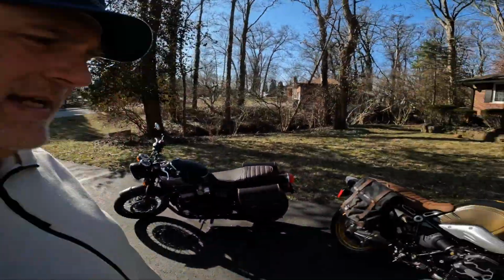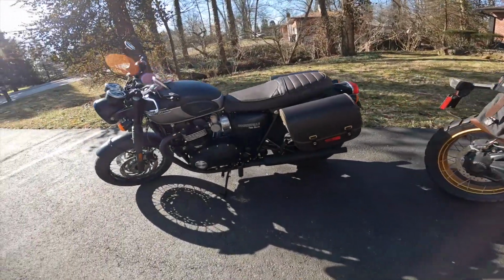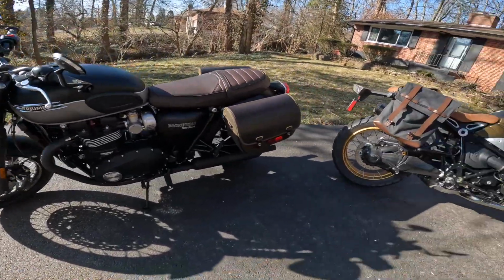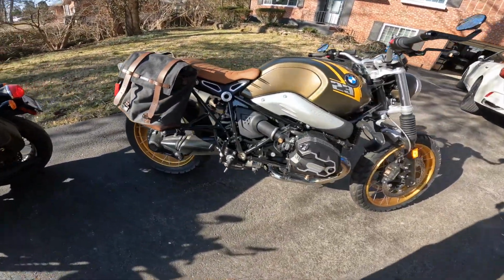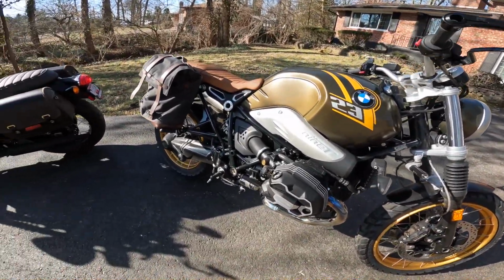So if you're in the market and trying to figure out which one to get, really go test ride it. But if you want something more of a cruiser, laid back style, go the Triumph route. If you want a little bit more aggressive racer type, go with the Beamer. You won't be disappointed in either one. It's just depending on the style that you want.